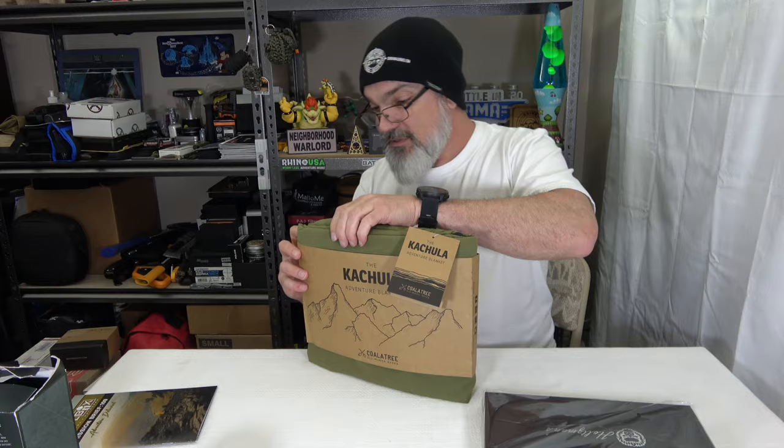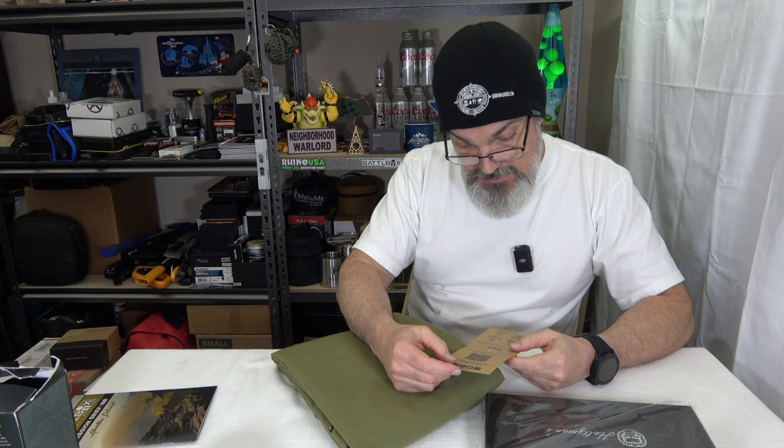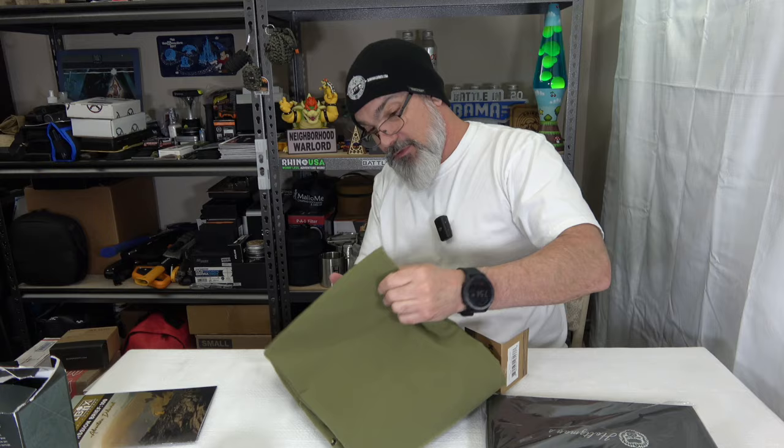So, how big is this thing, though? It should say how big it is. It's called an adventure blanket, so this is made for adventuring. Okay, give me how big it is. Do I have to unfold it? I don't want to unfold it. All right, I got to unfold it. Okay. Oh, check that out.